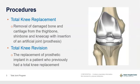Procedures. You will be having either a knee or hip replacement. Pictured here is an example of a total knee replacement. A total knee replacement is the removal of damaged bone and cartilage from the thigh bone, shin bone, and kneecap with insertion of an artificial joint or prosthesis. A total knee revision is replacement or revision of a prosthetic implant in a patient who previously had a total knee replacement.